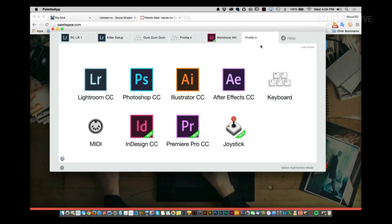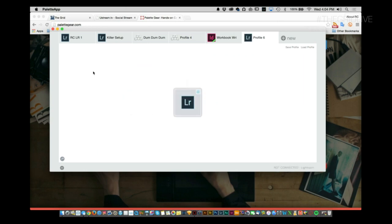In this instance, you would say, I want this to control Lightroom, or Photoshop or Illustrator or After Effects or what have you, a bunch of different things. Just to keep it simple, I'm going to construct this so that it's doing Lightroom. Now, you get a bunch of different controllers. Can I just point out something I think is really cool about this? Notice when you selected Lightroom there, you can see the Lightroom icon appears right there on the little brain device, so you know exactly what app you're using.